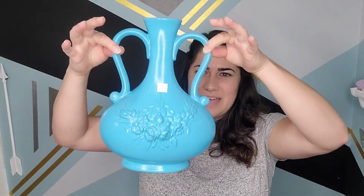This was $6.59, which is a little more than I typically would pay, but I love that shape so much that it had to come home with me.